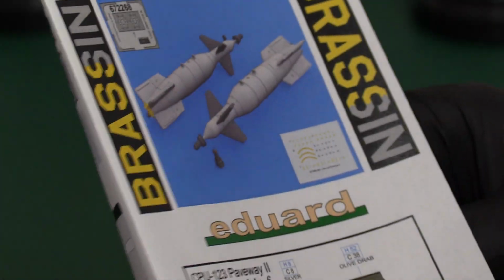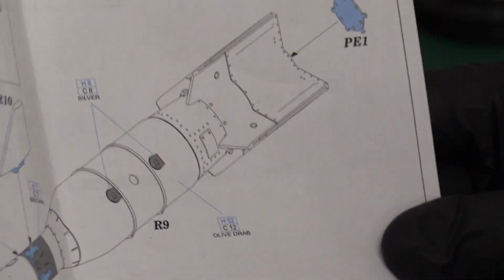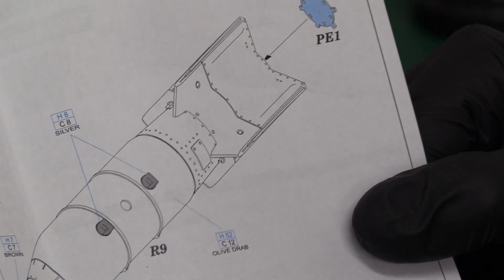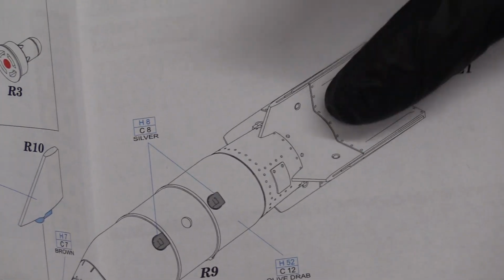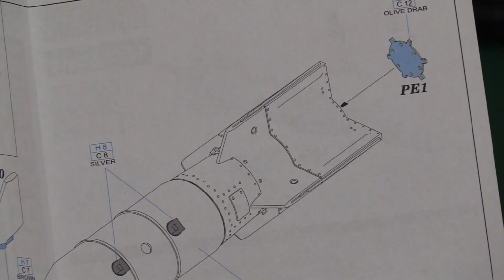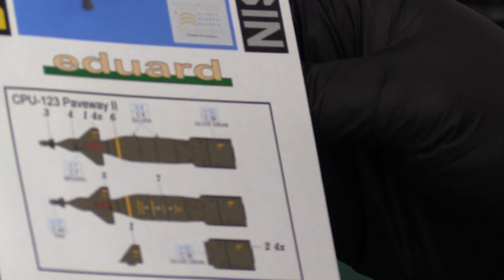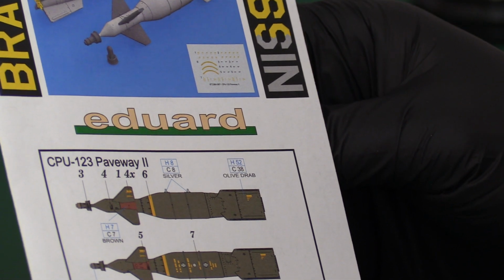Now these have got fins. This is based on the American design. These have got fins that actually pop out, but the pop out part isn't on the model. They have got fins that pop out, about a 45-degree angle, in fact. Very effective weapons.